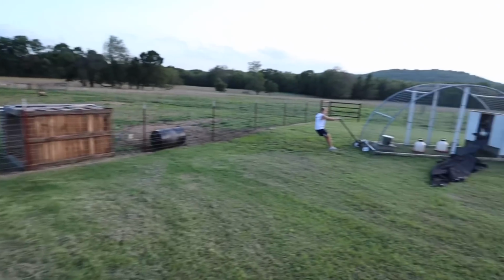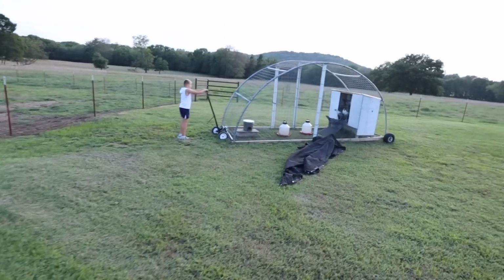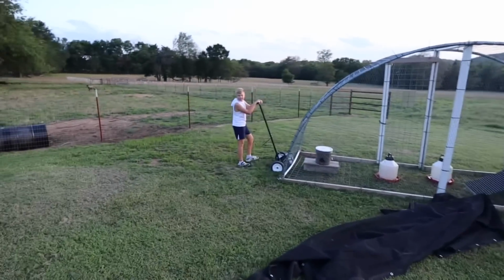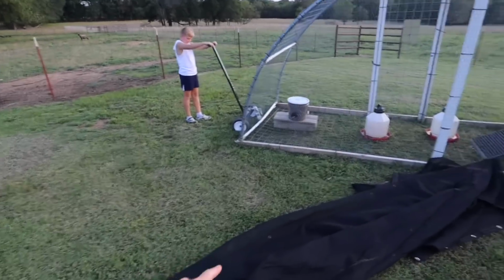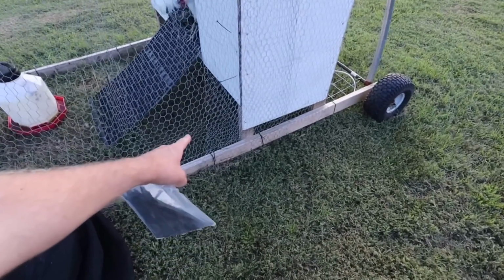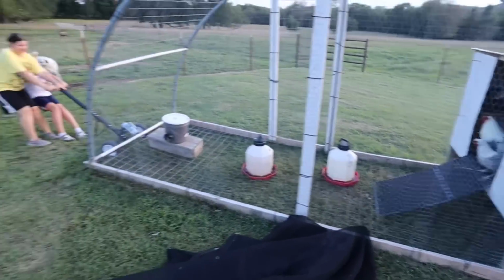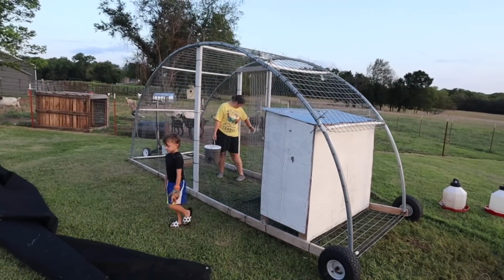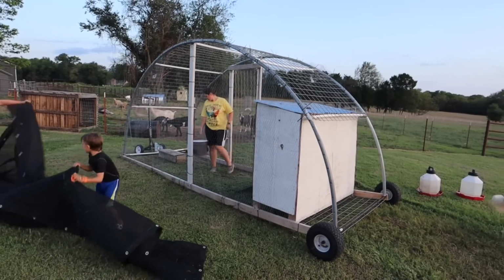Ranger took the tarp out here. He's trying to pull it, give him some new ground. So some of you said that the chickens need more shade. Well, they get underneath the coop when it gets real hot, but we do agree a little more shade would be better. Off of the old ground and on the new ground. And now it's time for some new shade.